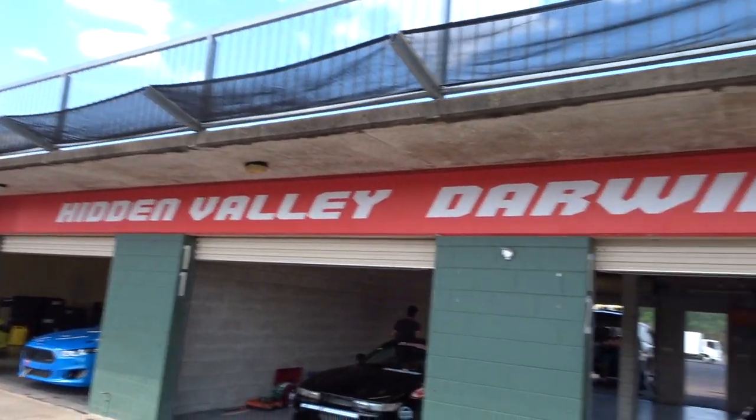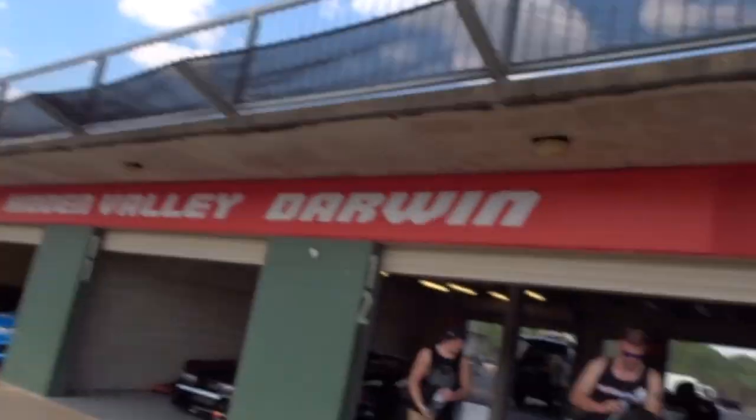Here we are in Hidden Valley, Darwin. Okay, everyone, we made it. We've done scrutineering. Cars were good to go. Boys have got it all cleaned.